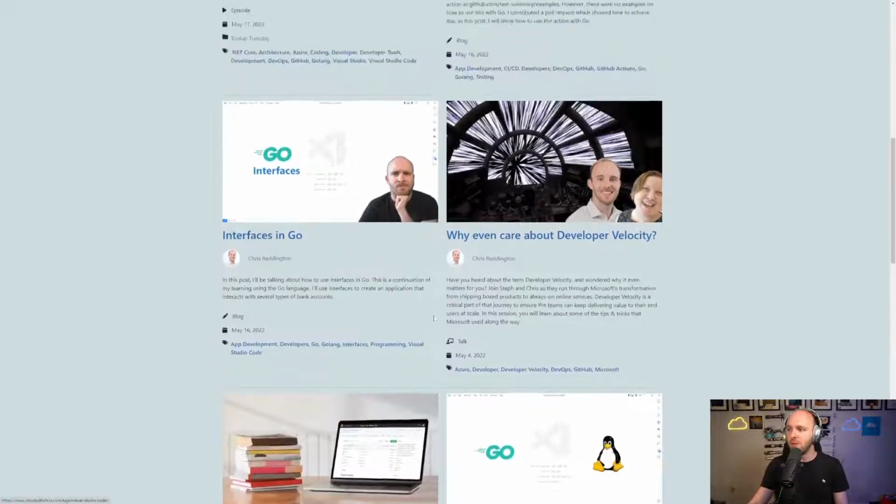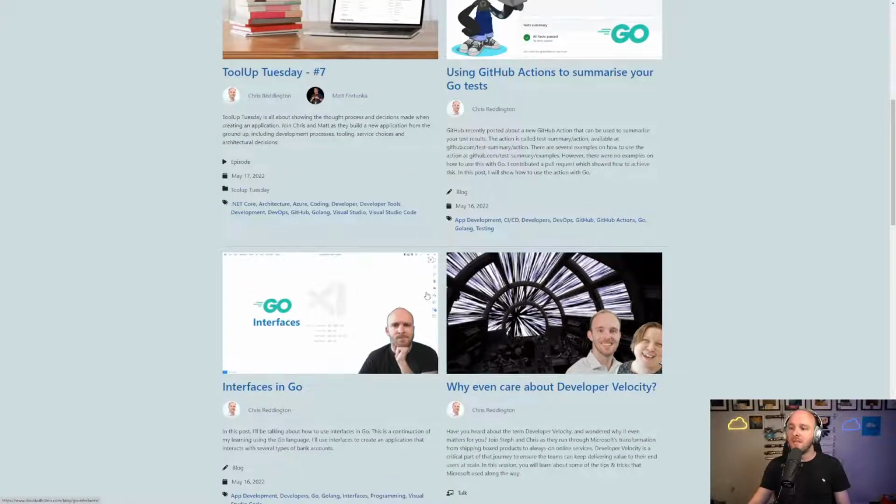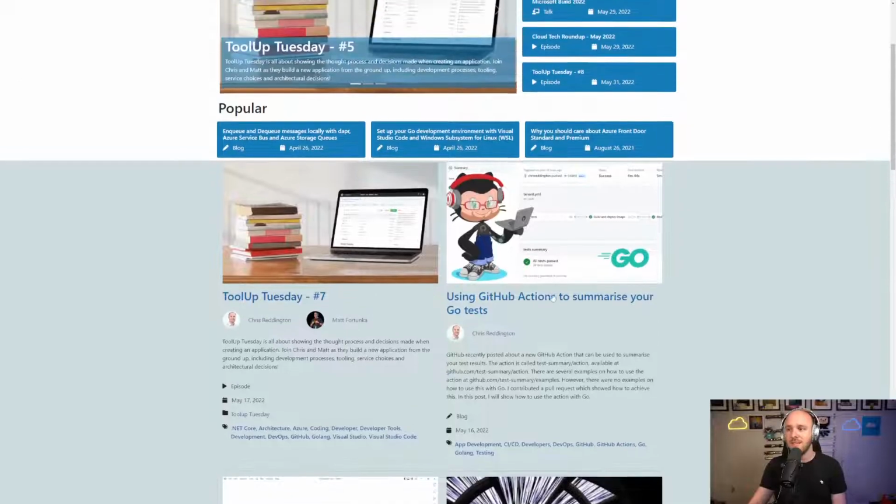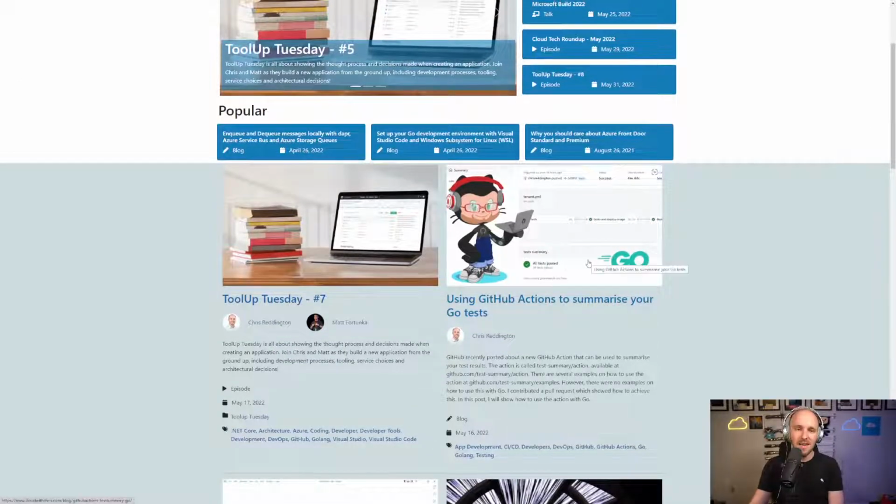We had a Tool Up Tuesday, had the session with, again, another brilliant colleague and one of the managers in our team, Steph Locke, talking about dev velocity. One about interfaces in Go, a blog post. The blog post I wrote about using GitHub Actions to summarize those Go tests, and another Tool Up Tuesday.